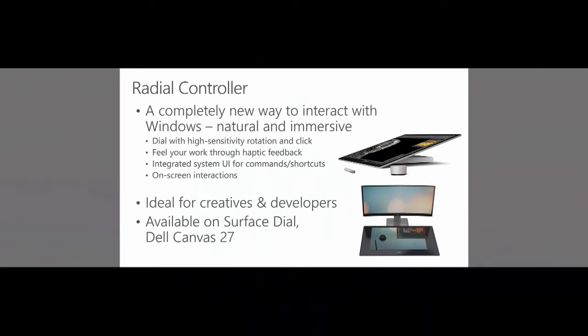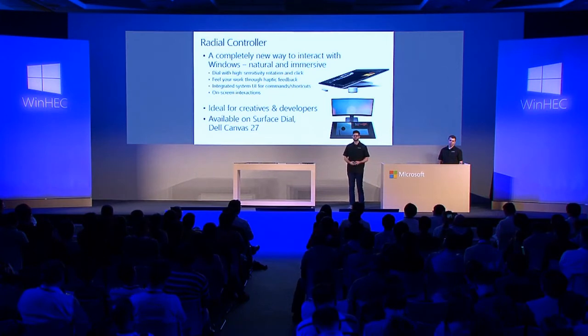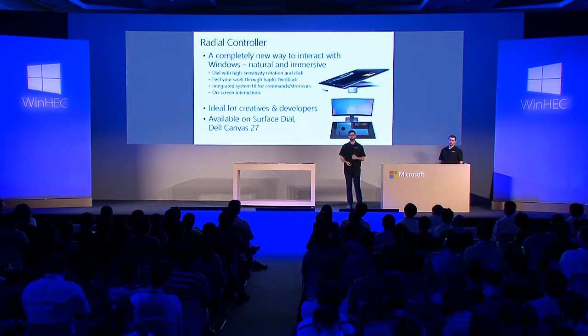And what a Radial Controller gives the user is a very simple interaction model. They have this dial that can be rotated. They have a button that can be clicked. With the Surface Dial, they get haptic feedback, which provides them an instantaneous response to where they can know what's happening in the application as they interact. They have integrated UI with the system, which provides users access to all of these easy shortcuts that they can use, changing the volume, scrolling, undo, redo, all of their favorite commands inside of Visual Studio, integration with our Windows Ink toolbar, which I'll talk about in a bit. All of this is provided, and it really creates this great experience for both digital creatives, developers, and even day-to-day users.